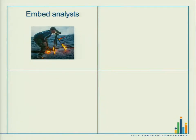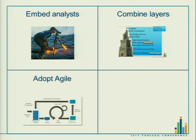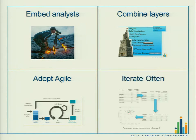The first is that we embedded analysts in the actual working teams. The second is that we combined layers of work that used to be separated. We adopted Agile, and we iterated often, really often. I'm going to go into each one of these. So what was the problem that we were trying to solve by embedding analysts?